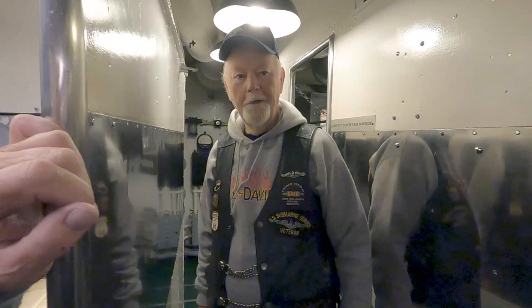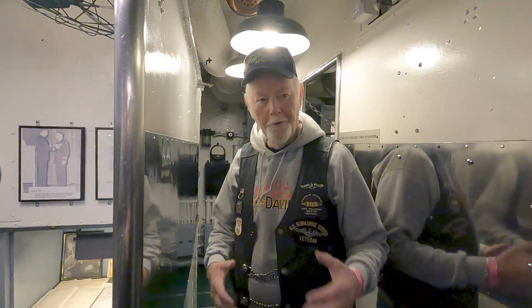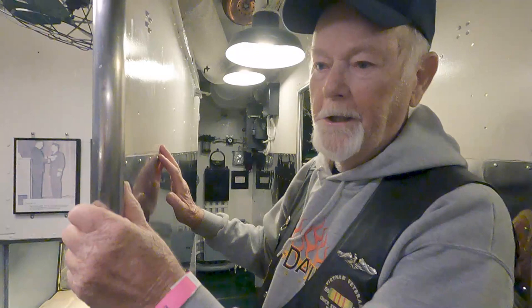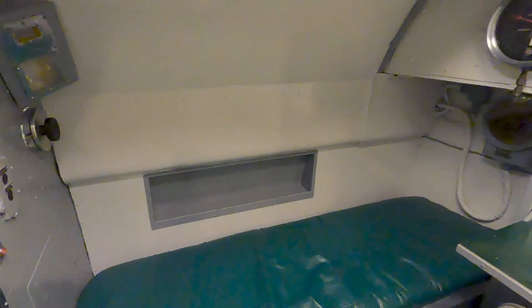Okay, so this is what they call the forward battery compartment, and where that name comes from is underneath where you're standing, there are 126 cells. Each cell of a battery is 6 feet high and holds 33 gallons of electrolyte, and they're interconnected to generate 250 volts. Now where we're standing is the officer's quarters. This whole area is the officer's quarters. Scooter is standing in the captain's room. It's a single bed, and that's what he gets as a privilege.